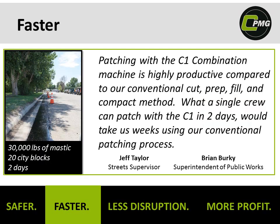In fact, the C1 is much faster than conventional pothole patching methods. Jeff Taylor and Brian Berkey of Worland, Wyoming Public Works said that patching with the C1 combination machine is highly productive compared to our conventional cut, prep, fill, and compact method. What a single crew can patch with the C1 in 2 days would take us weeks using our conventional process.